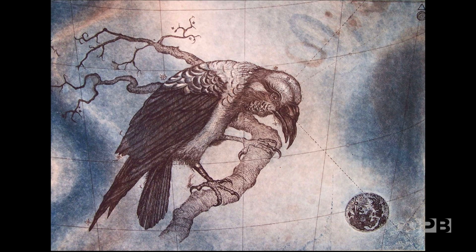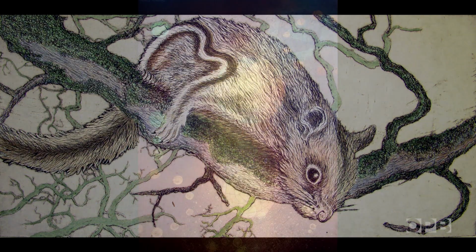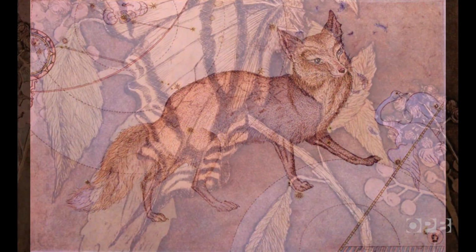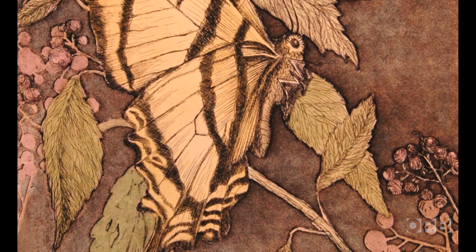In more than 2 decades as a printmaker, Tallmadge has created many distinctive series. Since I do a lot of etching, people usually recognize my work as etching. And many of my prints tend to actually look like they're old, like they might be antique, but on closer inspection you can see that they're not.